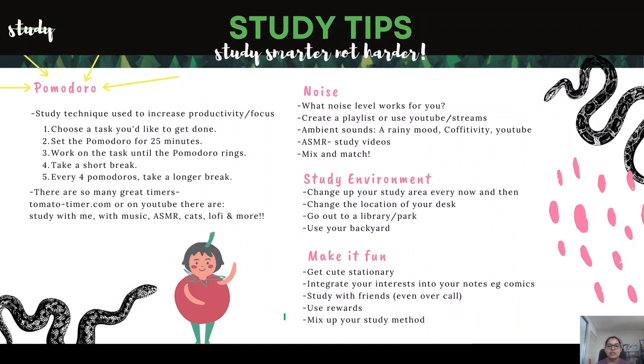So Pomodoro is a really good technique. It's a study technique used to increase productivity. Choose a task that you want to get done, set a 25-minute timer, work on it until the Pomodoro rings, take a short break, and do that for 4 Pomodoros, and then take a longer break. Great timers out there. You can use Tomato Timer. You can use YouTube, and look up "study with me" with music. You can look at ASMR cats and so much other stuff.